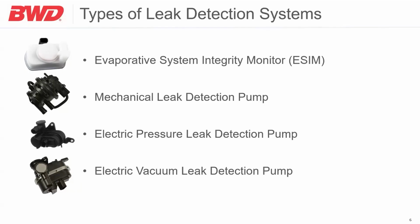So it's going to vent the system, but those contacts are going to send the information by changing the voltage back and forth to the PCM. And that's how the PCM is going to know if there is a leak in the system and if the EVAP system is working properly. So in this particular example, we're not even worried about a fuel tank pressure sensor on this vehicle. The ESIM's doing a lot of the work and carrying the load when it comes to getting the PCM the information it needs to know that we don't have a leak.